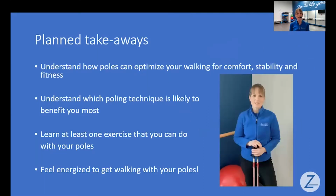So as we get to the end of this session, I'm hoping that these are the things that you're able to take away. I want you to have a better idea of understanding how poles can optimize your walking for a few different things. So for comfort, for stability and balance, and also for fitness, and understanding perhaps which poling technique is likely to benefit you most given your particular circumstances.